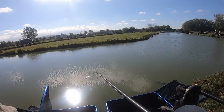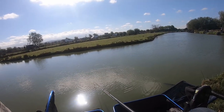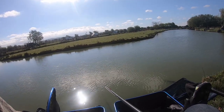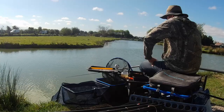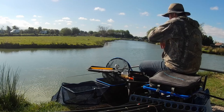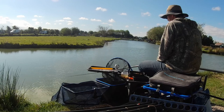Feeding a pincher for me around the float, trying to make a bit of noise. Got a standout expander over the top, 6mm, a nice big one. And I can catch anything to start with, with the expander on. You could easily just catch some small stockies, you could catch better silvers, you could catch big carp. Let's just see what's there in front of me on the deck.